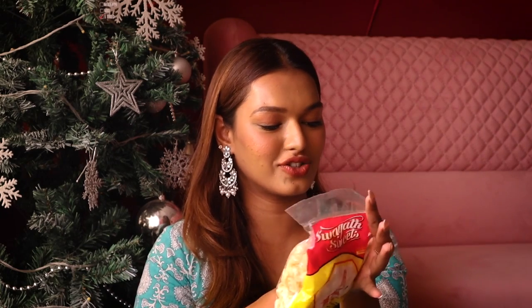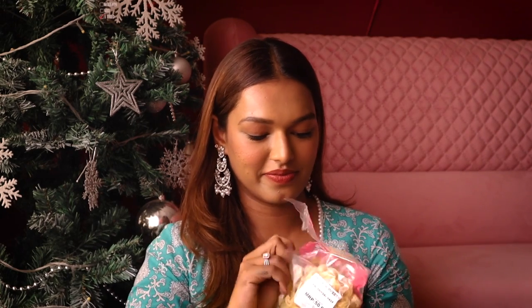Tingal vadi. It looks kacha to me for some reason. Doesn't it look kacha? Isko fry karne ki zarurat hai. Nice. It's like chakli, but bland. I like the second one only. Abhi tak, that's my favorite. This is my least favorite, in fact. The bitter gourd one is the second.